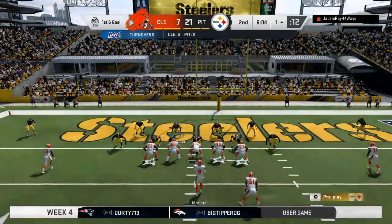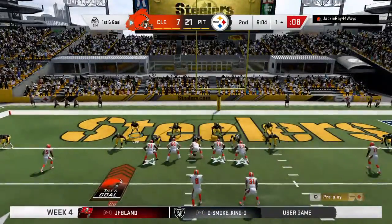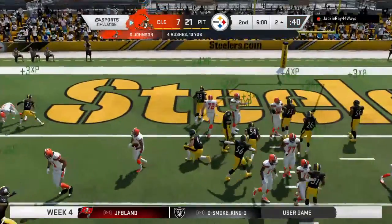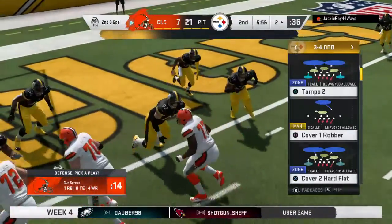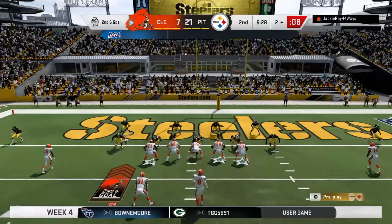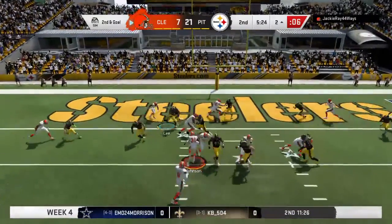Suddenly, it's first and goal after the interception. A quick change in the situation here. They'll run it with Johnson. And he'll actually lose a little bit of yardage here. Back to the 2. That's going to go as a loss of a yard, and it'll be second down. Got to give a lot of credit to the defensive front there. They held their ground, pretty much stoned them on that play, and ended up creating a lost yardage play.